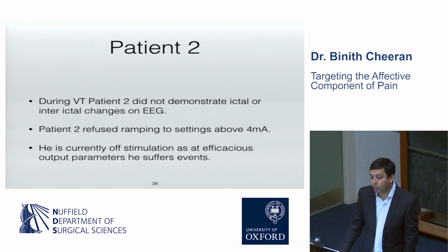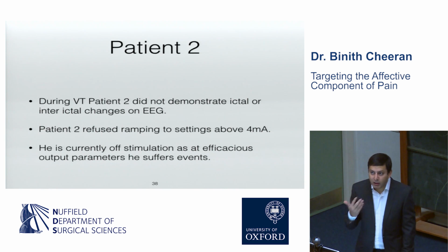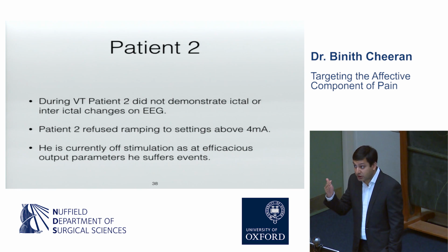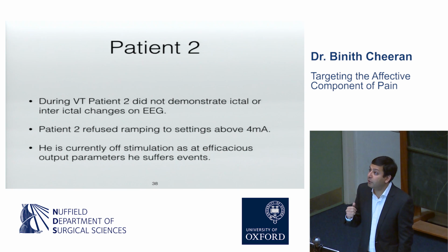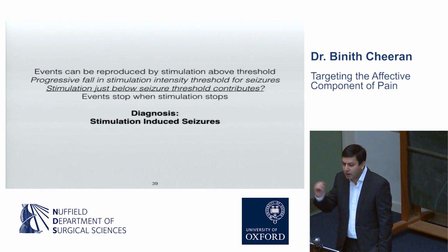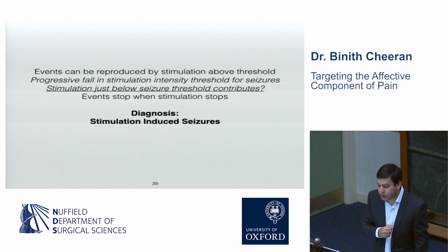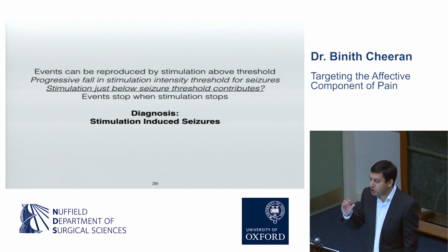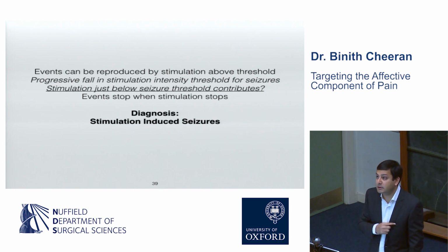So during telemetry, he didn't show any interictal changes, no changes between, and he refused ramping over 4 milliamps. His stimulation threshold for seizures has also been falling, and he's also switched off the stimulator because he feels at efficacious settings he has events, so he switched it off. So this guy has a step further. He's got events that can be reproduced by stimulation. He's got a progressive fall in stimulation intensity threshold for seizures. But then you get this sense that stimulation just below the seizure threshold contributes to this progressive fall of seizure threshold. But events still stop when stimulation stops. So he also has stimulation-induced seizures.